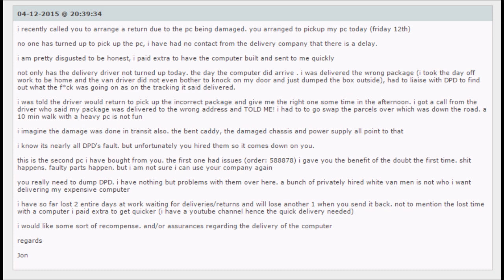Today, the computer arrives. The DPD driver was fine. He still didn't knock at the door. I watched him come in. He still just chucked it in next to the side door outside. Anyone could nick it. It would have been easy. Utterly bad. But so I brought it in.